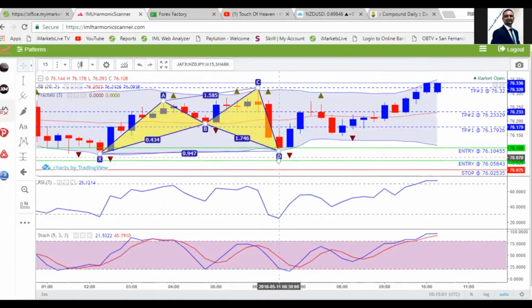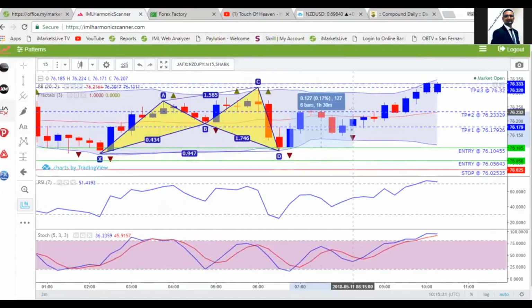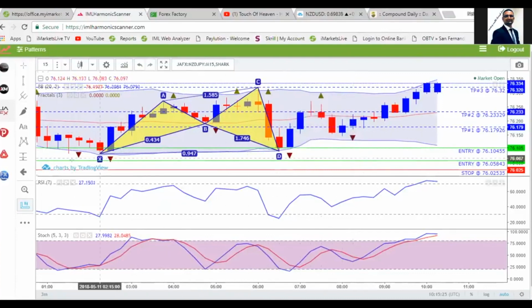So we have the RSI. What's the pip count on that initial move there? Let's take a look at it. Blue candles. It's around 13 pips. So again, guys, if you're looking at the video, anywhere between 10 to 15 pips is what you're looking for. Based on our experience, the harmonic scanner usually goes to take profit 1, take profit 2, and guys, that's all you need to compound your money on a daily basis.